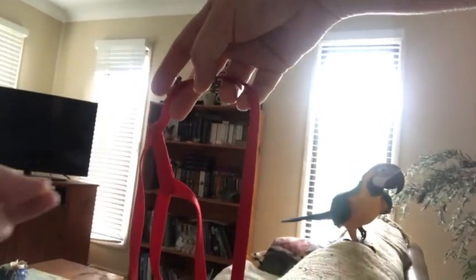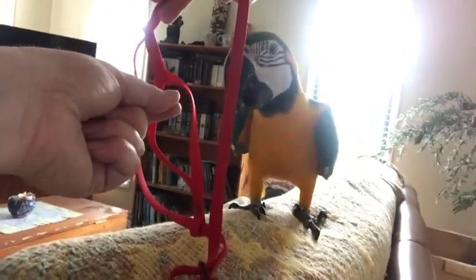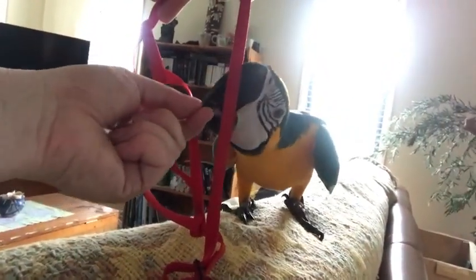I'm going to work out how to hold this phone. Hang on. Okay, so now my next step is to hold up, just like we've done in a lot of the other sessions, I'm holding up the loop and I'm giving him that chance to come back and put his head through the loop to get the food. Good boy.